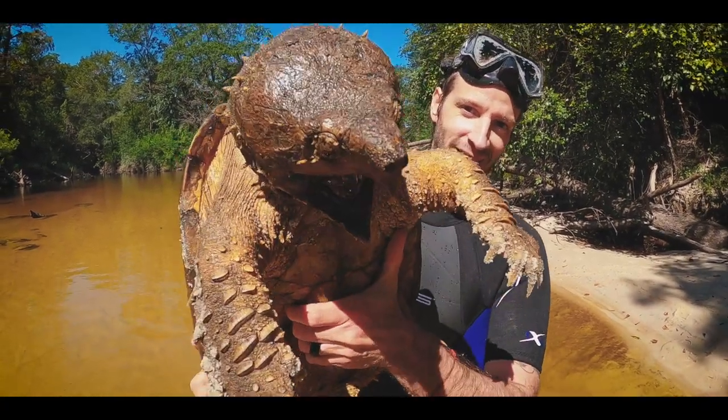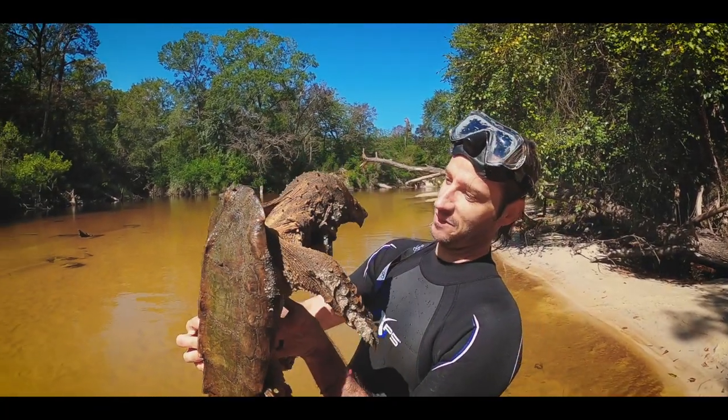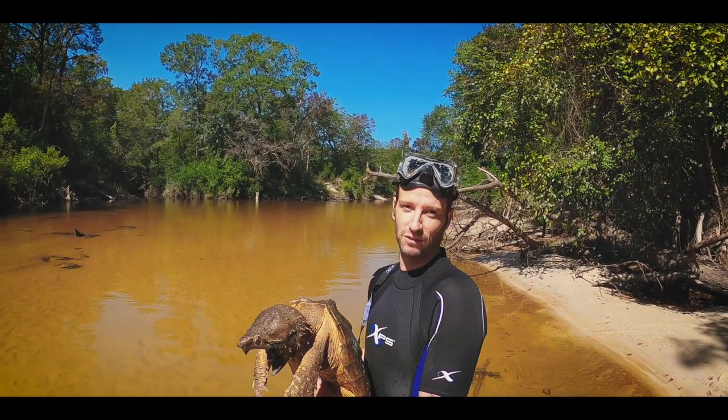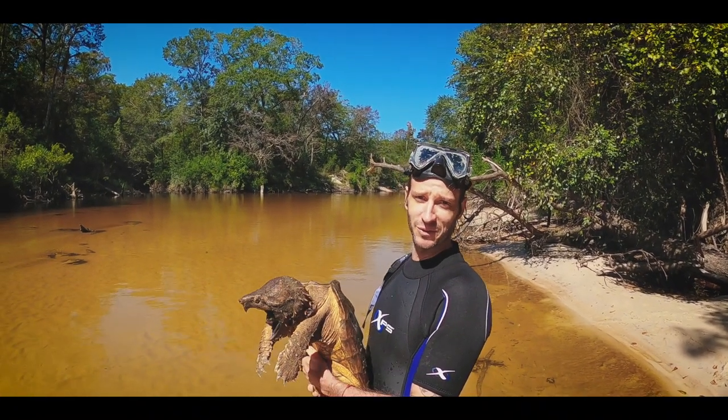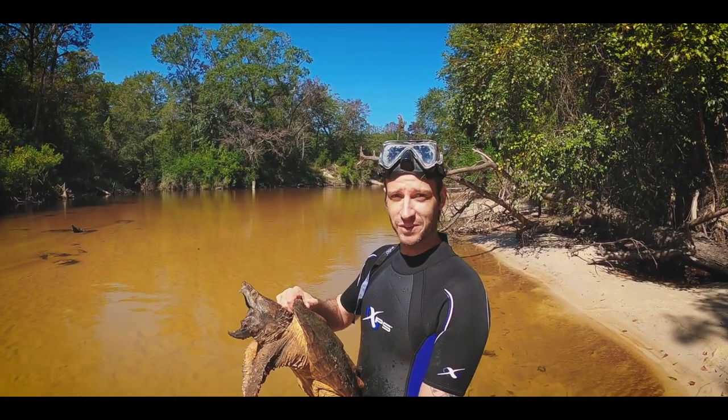Check that out. How cool is that? Such an amazing turtle. Look at the habitat. Look at this. I mean, this is perfect. You couldn't draw a better picture of where these turtles live. I'm so stoked. So we're gonna get some underwater shots and some photos, and we're gonna let this girl go and keep going.